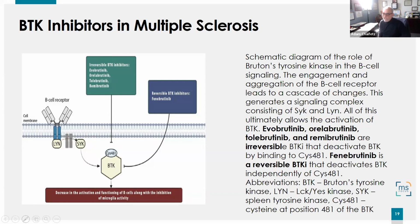So what we're looking at is the mechanism of which these medications work, and you'll see them highlighted on the right here: evobrutinib, orelabrutinib, tolobrutinib, remibrutinib, and then the last one, fenebrutinib. So these drugs you're going to see probably coming out in the future. And what these do is work on one of the mechanisms that is assumed to be a factor in the ongoing inflammation of MS.